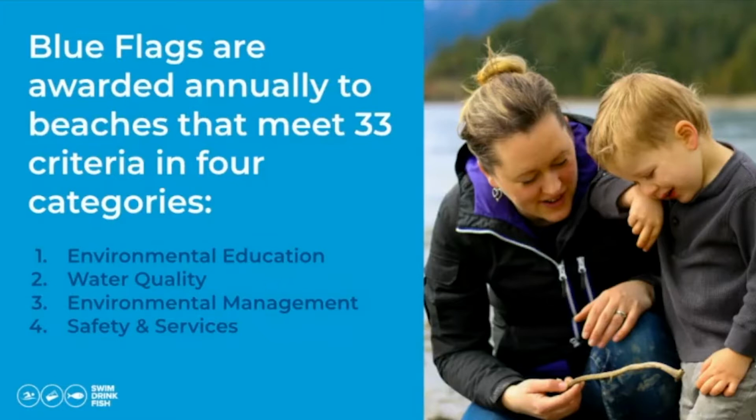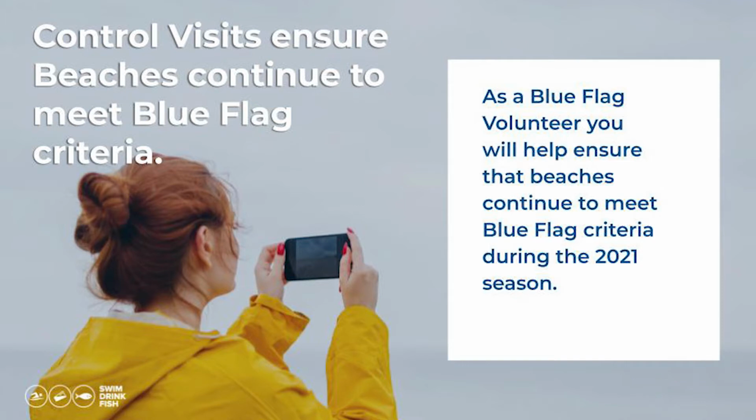The criteria are divided into 4 important categories: environmental education, water quality, environmental management, and safety and services. These criteria are there to challenge local authorities and beach operators to achieve high standards in each of the 4 categories. Annual control visits also help to maintain the credibility of the Blue Flag symbol at beaches and marinas.